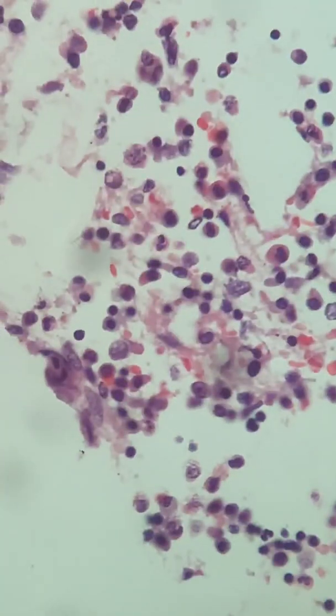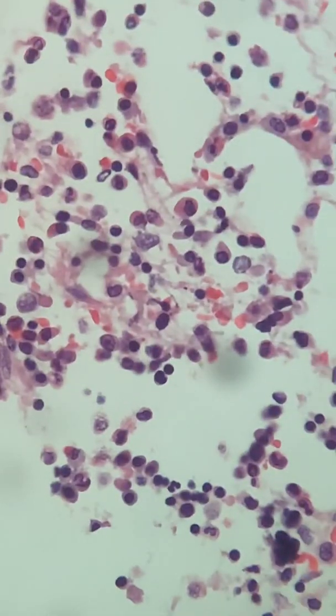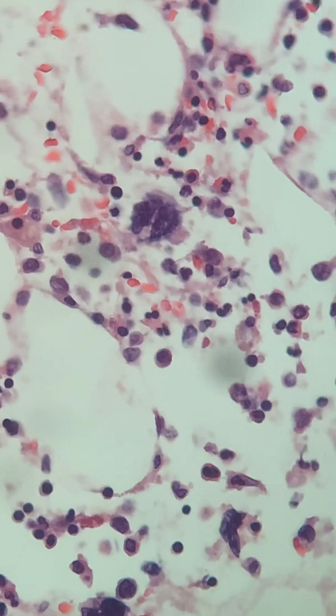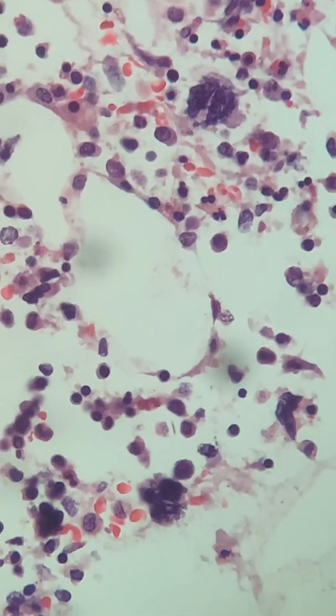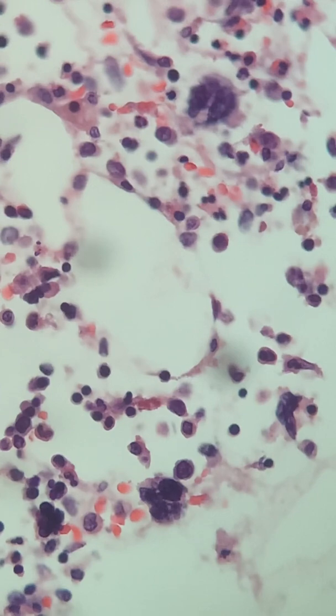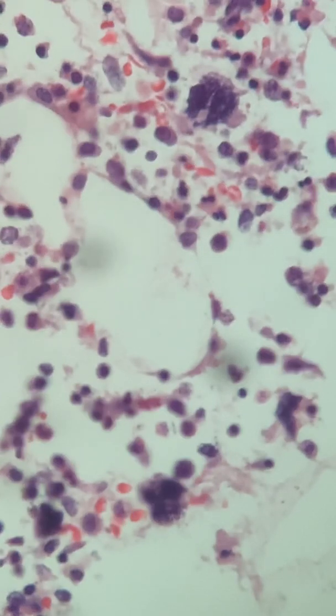Okay. Now I'm going to show you a hilar lymph node, again showing more features of viral lymphadenitis, more megakaryocytes there. We've got 3. They used to say when you see that many close together, there's evidence of megakaryocytic hyperplasia, but I don't see that being an issue here.